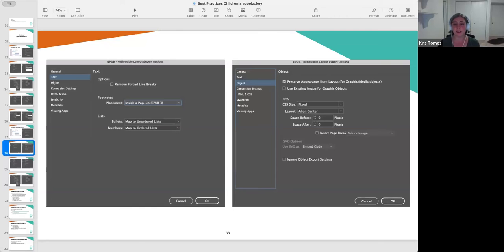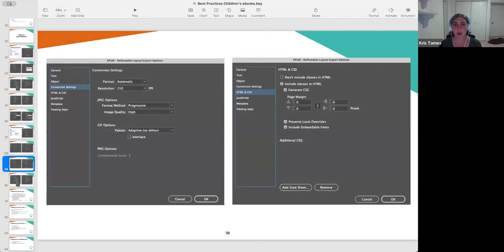Next is the text tab. I like selecting the footnote option for pop-ups. I think these are really handy, and if you've got backlinks, they are accessible. So those are really helpful. Make sure your lists are being mapped to unordered lists and ordered lists. That's great. And then over here on the object tab on the right side, you just want to preserve your appearance from layout. You're going to mess with this later in the EPUB, so that's fine. Keep it fixed, align center, no spacing before or after. That's all good. And then conversion settings is the next tab.